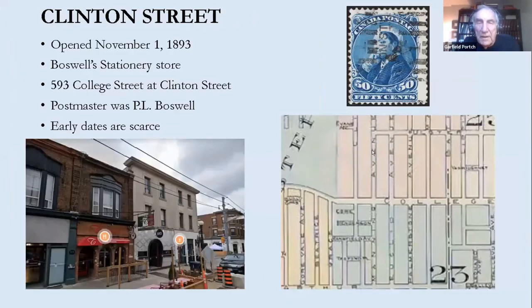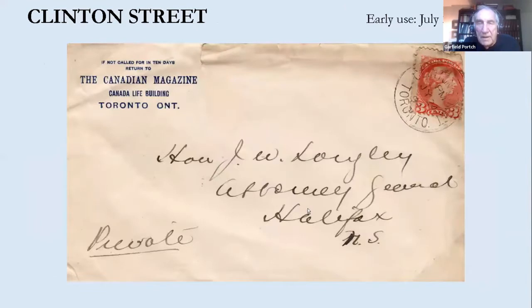Clinton Street. Again, Clinton Street is another small office in the heart of downtown. It's now pretty much a residential area, but the post office was in a stationery store, which was this store right in here. And early material out of this office is kind of scarce. But there is a nice early use, on July the 24th, 1894.